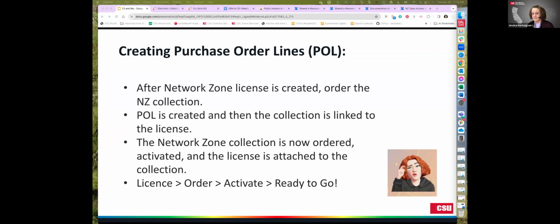Like I was saying, there are two different purposes for purchase order lines in the NZ. I use mine to order the collection so that it's available to be ordered by the library, and the library's POLs for the opt-in collections are used to pay back the chancellor's office, because the chancellor's office negotiates for the opt-in resources, but they don't pay for them. Well, they pay for them, but the library has to pay them back. So the cost is not covered by the chancellor's office. Hopefully that was not too confusing. It's so weird when you start saying POLs and IZs and NZs, but basically these little pieces in the NZ have to be set up so that the library can then order the collection.